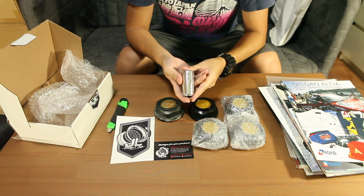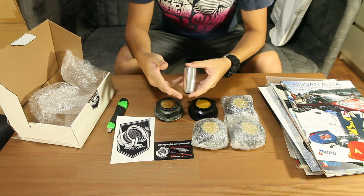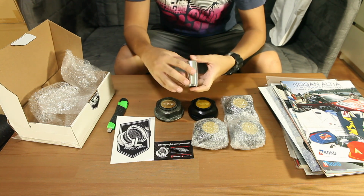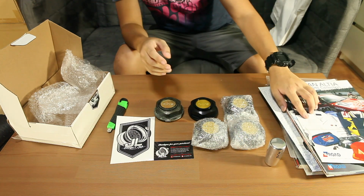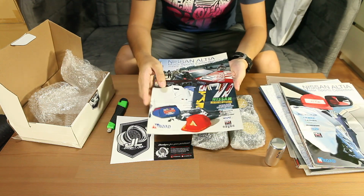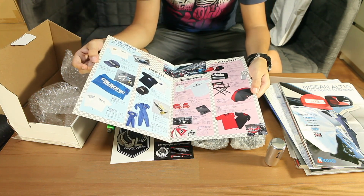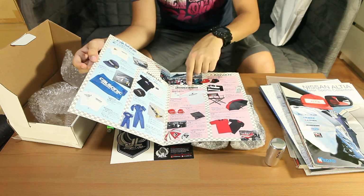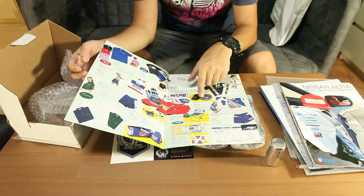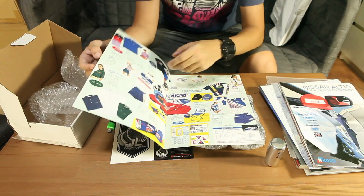Here's another look at the old logo Nismo shift knob. It's in really great condition. I'll give this a polish before I install it. Let me know if you really want to see an in-depth video of this Nismo brochure, showing you stuff that they used to sell back in the day, like Calsonic stuff, Advan stuff, Bridgestone, and all the apparel, the caps, even a folding chair. This one is a really rare piece. I've only ever seen one or two.